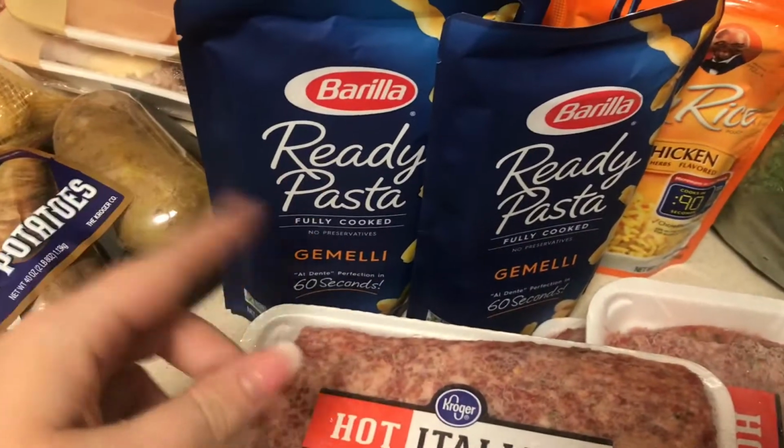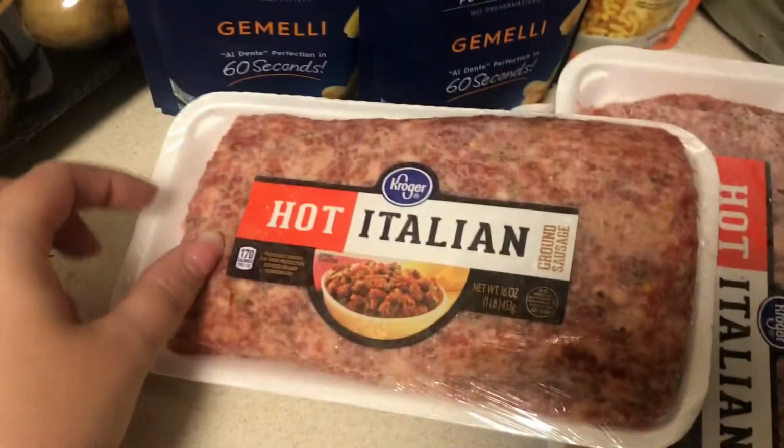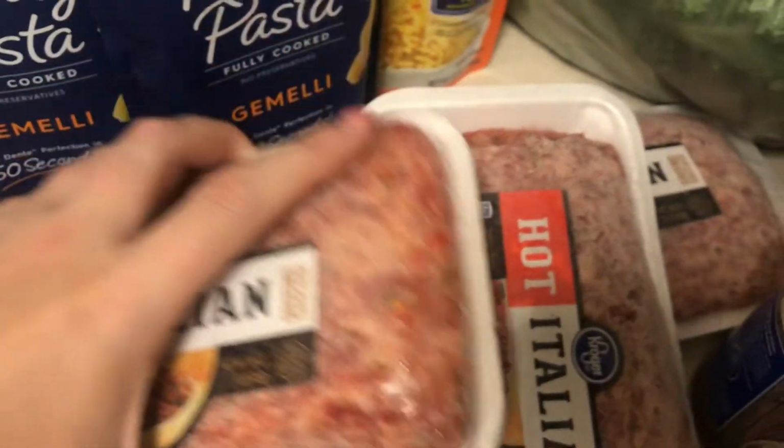And it's also good for Charlie because he can just pop it in the microwave, put some sauce on or some meat, and then he's good to go. Then I got 3 of these Italian sausage.